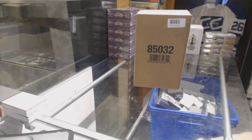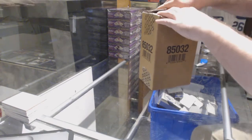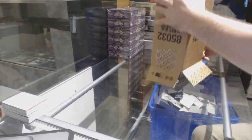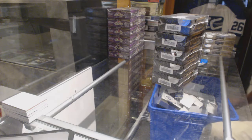Here we go. Starting off CMC break 7652. We have the 5-box premiere case break. You get the leftovers? No. No leftovers.